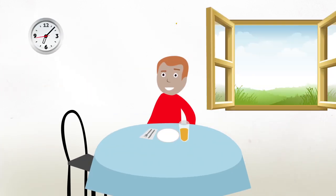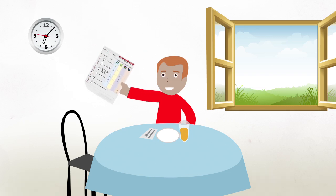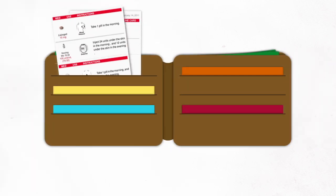Picture Rx is most helpful for patients who are looking for a system to take their medicines. It can help you integrate your medicines into your daily life. For example, you can keep your Picture Rx card with your pill box, post your Picture Rx card on the refrigerator, or keep your Picture Rx card in your purse or wallet for medical emergencies.